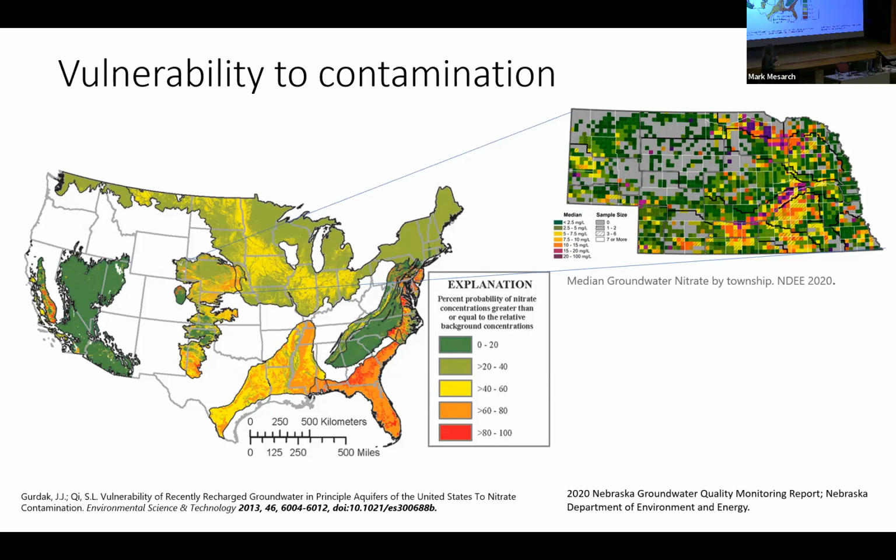Basically what we have is a highly vulnerable area. This chart is actually the vulnerability of our groundwater aquifers, specifically to nitrate. And you can see we're actually not in an exceptionally vulnerable area. We're not in the high reds.